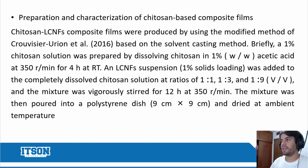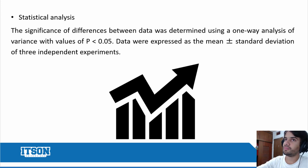An LCNF suspension was added to the completely dissolved chitosan solution at ratios of 1 to 1, 1 to 3, and 1 to 9. And the mixture was vigorously stirred for 12 hours at 200 revolutions per minute. The mixture was poured into a polystyrene dish and dried at ambient temperature. Statistical analysis. The significance of difference between data was determined using one-way analysis of variance with values of p being less than 0.05. Data were expressed as the mean plus or minus standard deviation of 3 independent experiments.